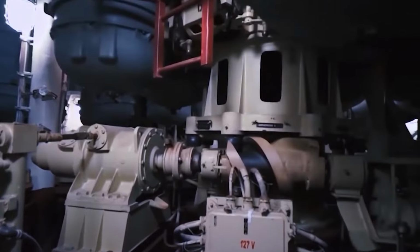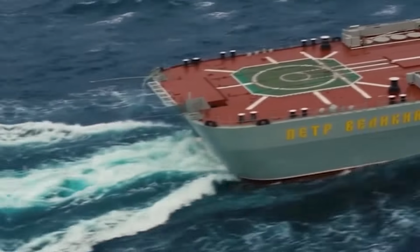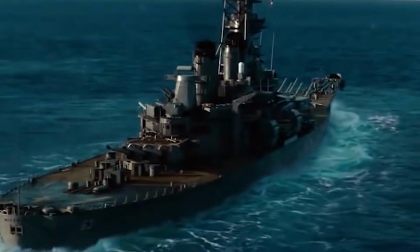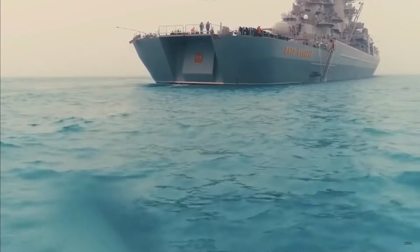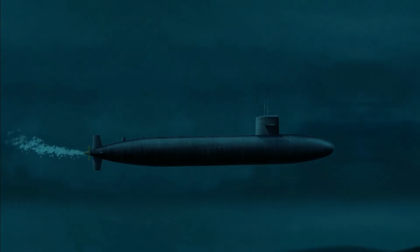If we are to evaluate their speed, these ships can go about 50 times faster than the speed of standard ships as they produce a maximum speed of over 30 knots, 56 kilometers an hour, so what's not to like? Did you know that nuclear-powered ships do not need refueling? Due to advancements in technology, they now have a longer core lifespan. This means that the ships can be submerged for over 10 years. It's like an underwater ninja.